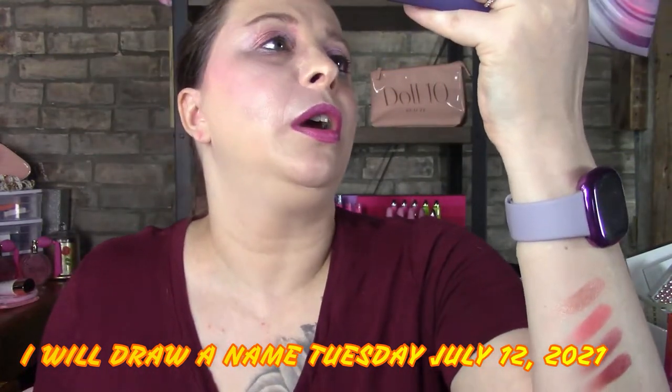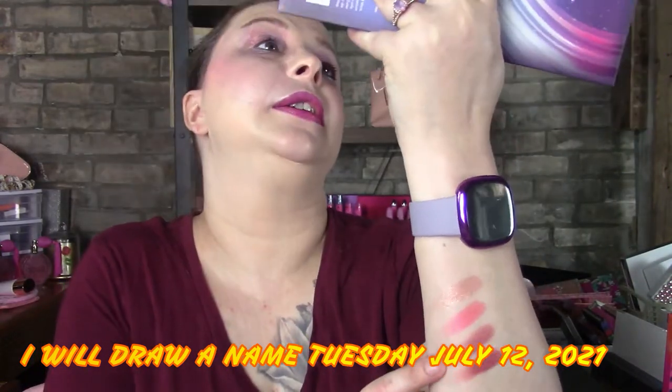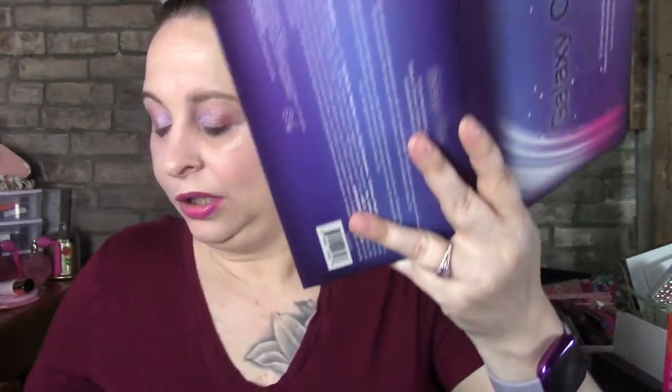Okay, so those are the first four shades. So this is Sun, Jupiter, this is Prometheus, and Aphrodite. So there's the first four. So I'm gonna wash my hands and then they need to be dry, right? Should have brought something else over. Okay, so.